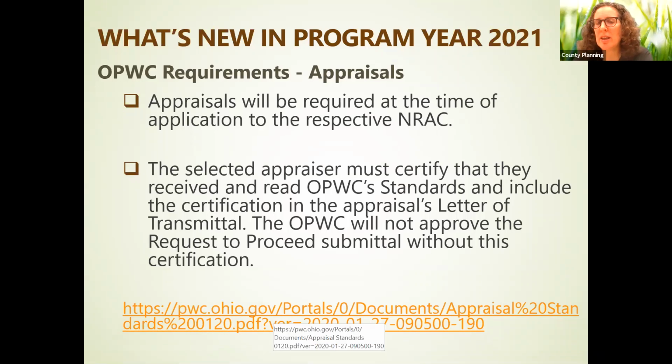And Jen, we usually also talk about the appraiser. The appraisal can be up to a year old. That's what OPWC will accept. So if you had an appraisal, you know, a couple months ago, and that is still reimbursable, right? Correct. Yeah. Appraisals are good 1 year from the date of publication, basically. So yes, it doesn't have to be brand new, but yeah, within 1 year of your application submittal.